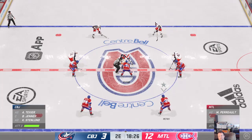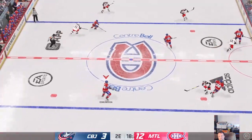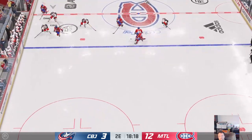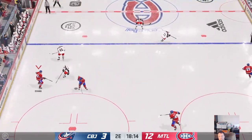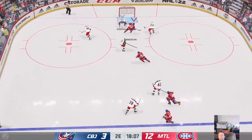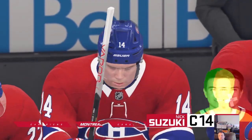He never saw it. Both teams are set. They're ready to drop the puck. Taken by Petrie. Montreal's on the attack. Columbus plays it along the boards. Montreal's looking to break out of their own end. And it's a quick pass to Evans. Tough save by Korpisalo. Goaltender covers up. We've got a stoppage in play.